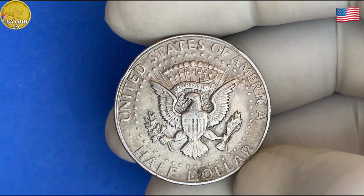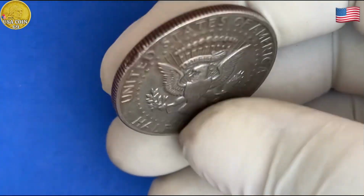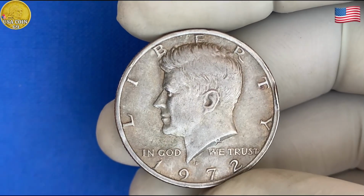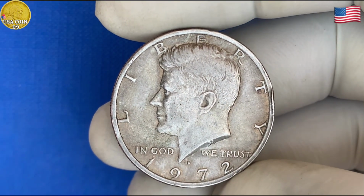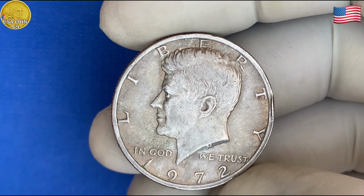The 1972 Kennedy half-dollar serves as a reminder of the ever-evolving nature of coin collecting. Despite being produced in large numbers, this coin holds a special place in the hearts of collectors, partly because of its connection to President Kennedy and the legacy of the 1960s and early 1970s.